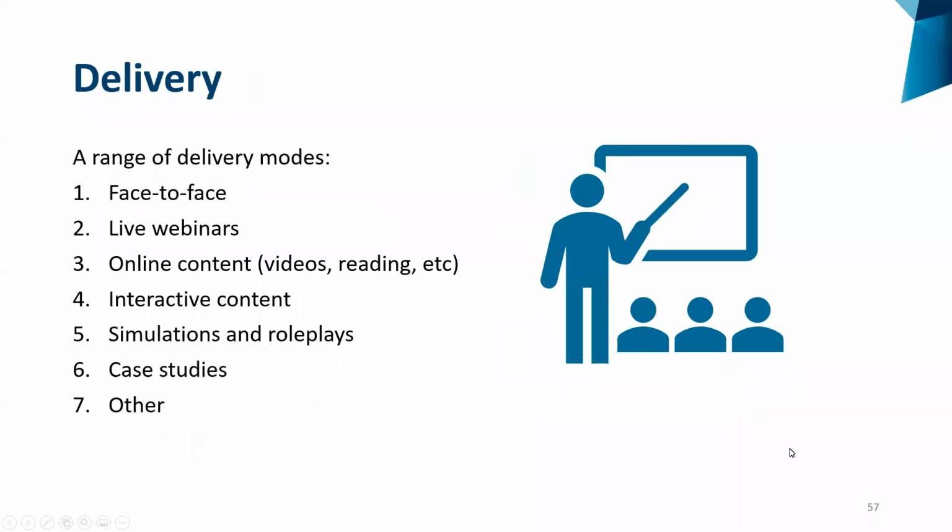In terms of delivery, we see that there's a range of delivery modes that you can choose. So this will include face-to-face, live webinars, online content, such as videos, readings. So it might be the case that they do some work outside of class, interactive content, simulations and role plays, case studies, and others. So we want you to think about this as you would normal good quality training.